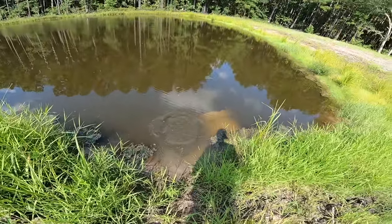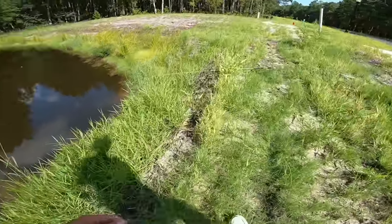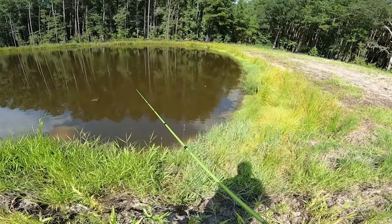But we're not going to use him today. We're going to let him go. He's got to grow up and get big. These fish are being really finicky.